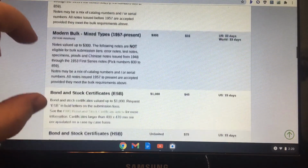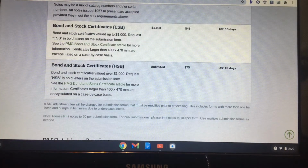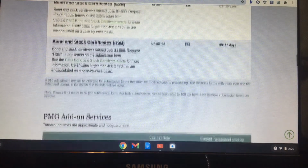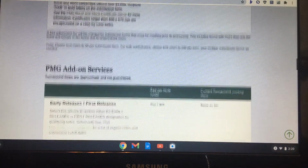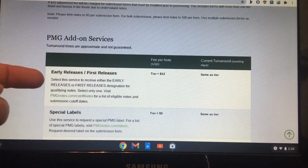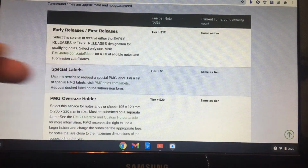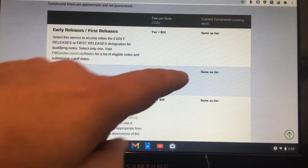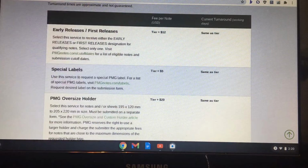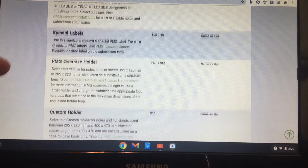You can see how getting notes graded in bulk, and I don't mean necessarily 50 or 100 at a time, but even 10 at a time makes a huge difference on how the price goes. Then there are add-on fees. If you want early release or first release printed right on the label, if you want a special label for the Stu Pluback collection, I can have that put on there, and it'll only cost me $5 per note, of course. Oversized holders, custom holders.